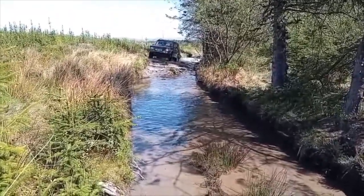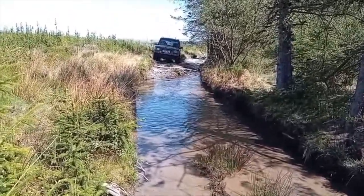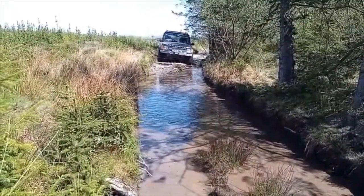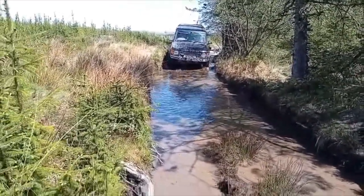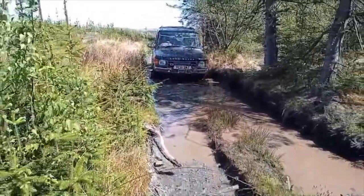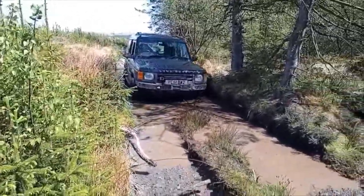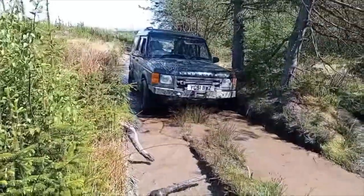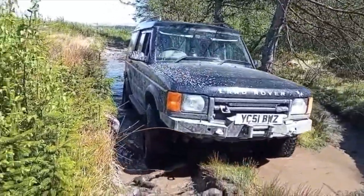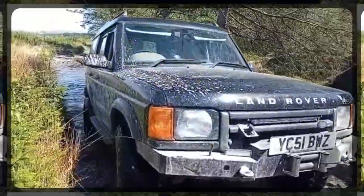But here comes Dave doing a slightly different angle up here. Still going to go through it. There he goes, nice and slow, nice and gentle, nowhere near the same wave at the front, and I didn't get my feet wet that time, so thank you very much, Dave.